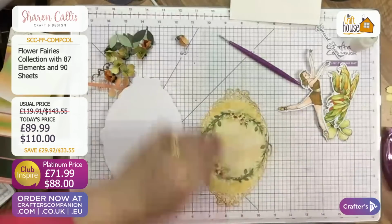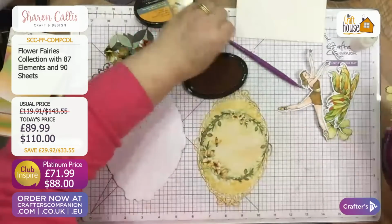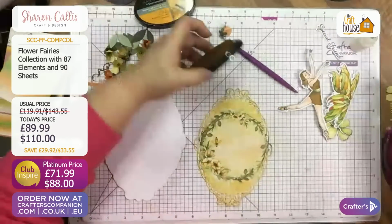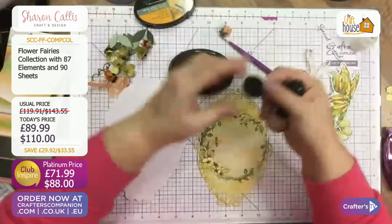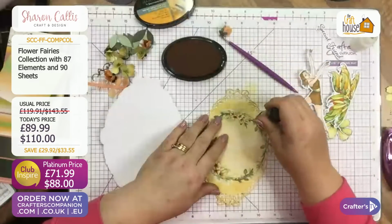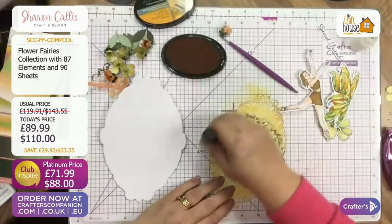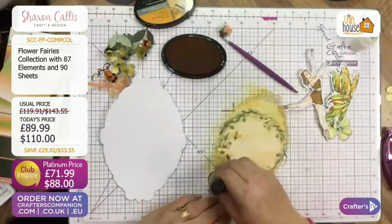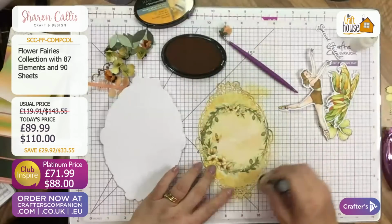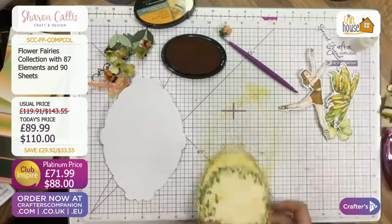Now I've gone along with the Honey Pot ink pad, and all I've done there is I'm going to stick my pads underneath them, and I've just added a little ink to the edge just to make it a little bit darker and just to lift it up from the white background, because yellow and white don't really stand out that much when they're together.